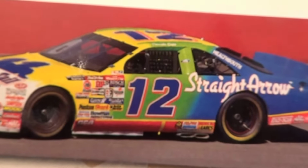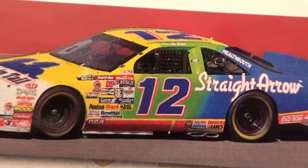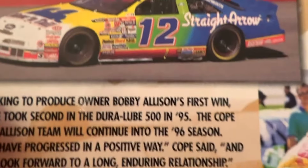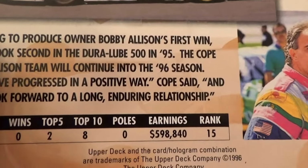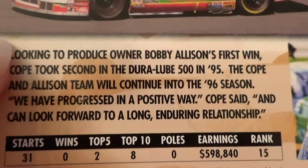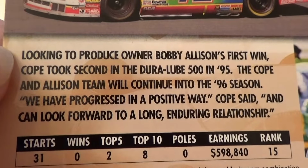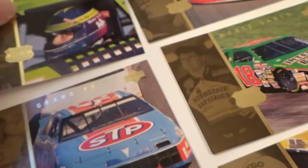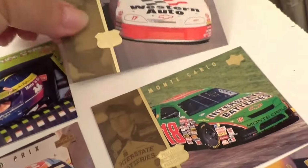Derek Cooper. Nice side view. Straight arrow. Love the side view. All right, he made $598,000. Very good. These are all part of auction bin. Got a whole bunch of them.